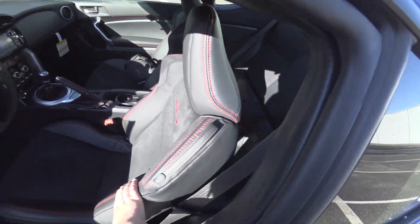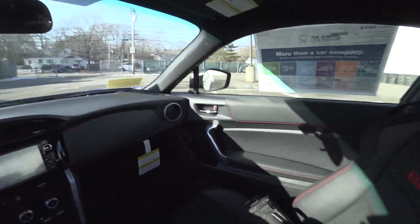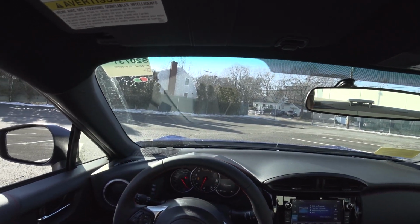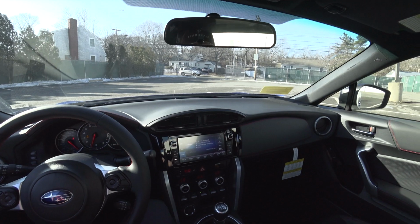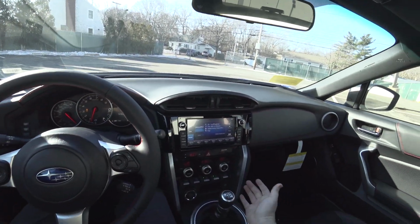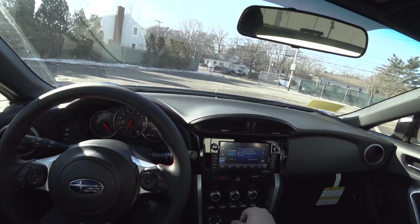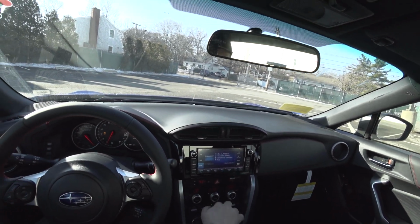Not too difficult at all to get in. You do have back seats, although I would never want to use them if I was over 4 foot tall, because they're pretty cramped back there. Nice carbon fiber trim, and you're nice and comfortable. Six-speed manual, very nice and easy to use. Very short throws on this one too. Also have a backup camera.